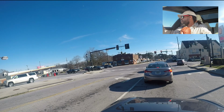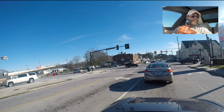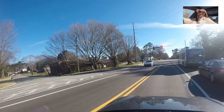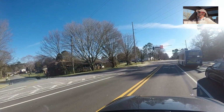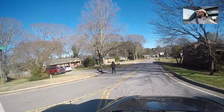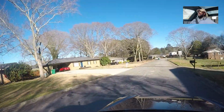Okay. But yeah, we're gonna head over here to our first community of Idlewood. So let's take a look at this first little strip here. This is more of the lower end of Tucker. Some of the smaller homes here. But it is still a very quaint, very cozy little place.